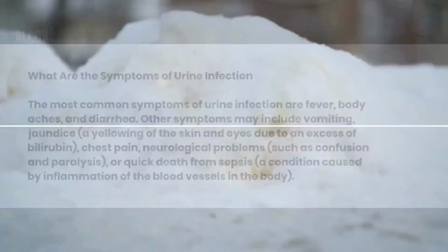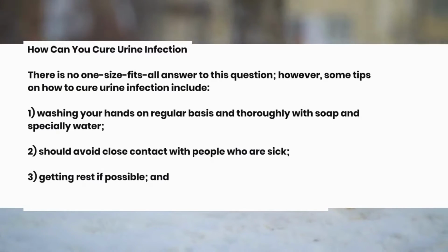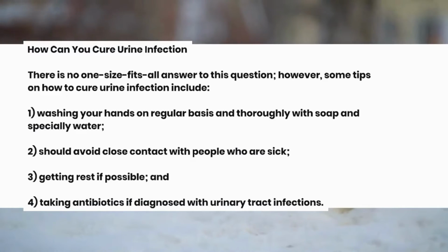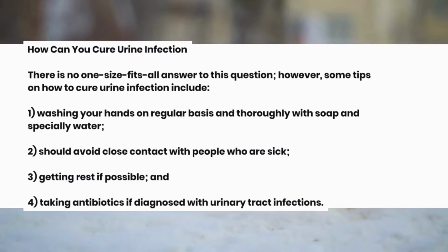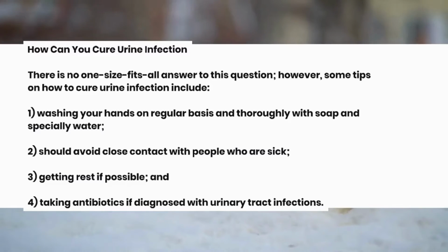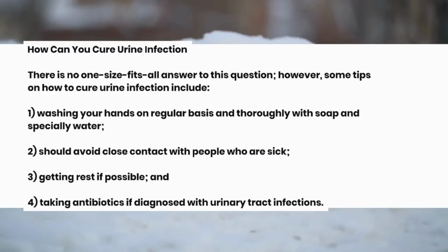How can you cure urine infection? There is no one-size-fits-all answer to this question. However, some tips on how to cure urine infection include: 1. Washing your hands on a regular basis and thoroughly with soap and especially water. 2. Avoid close contact with people who are sick. 3. Getting rest if possible, and 4. Taking antibiotics if diagnosed with urinary tract infections.